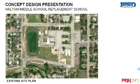So currently the school opens up to Hyers Lane and kind of comes down the hill, and you have some portables in the back. You have some portables to the side of the building as well. And as you can see, the space to build is much more limited at this campus.